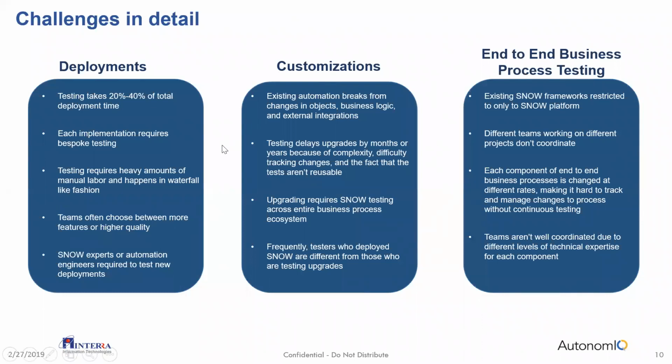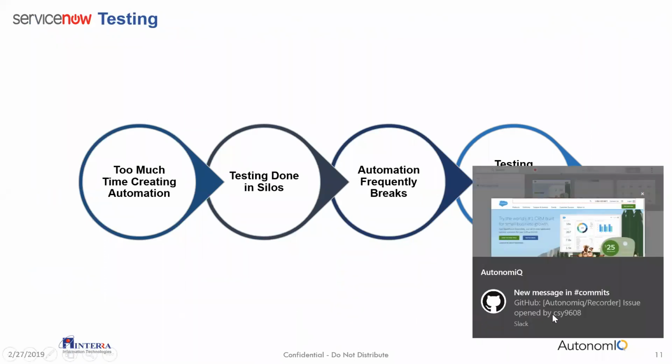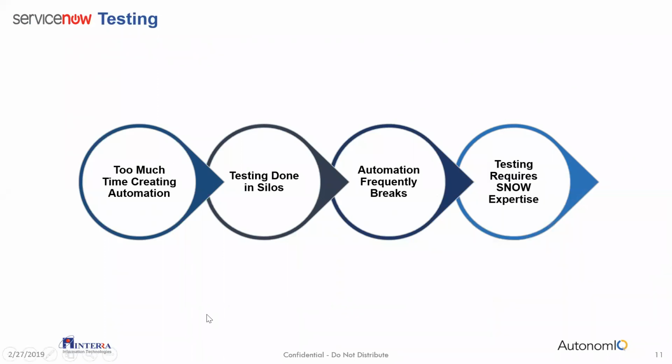When you look at this, I can summarize this simply in these 4 bubbles. Too much time in creating new test cases, and certainly automation. Writing test cases is one thing. Automating them is a different thing. That's number one. Second thing is, typically when you have all these SaaS apps, the testing is all done in silos, and often the end-to-end is not really considered, and nobody's really responsible for end-to-end testing. So that's one of the challenges. And that means you're opening yourself up to risk in end-to-end scenarios.